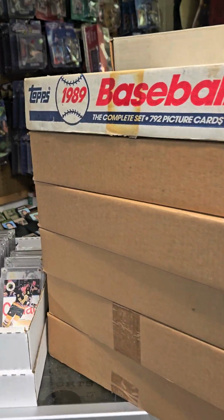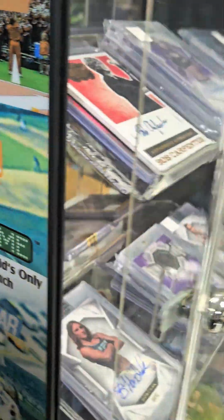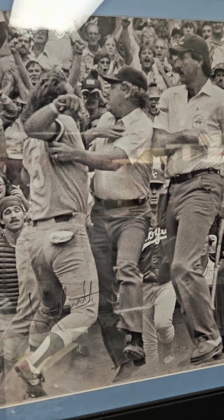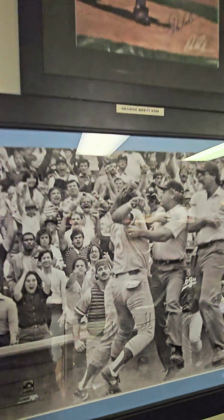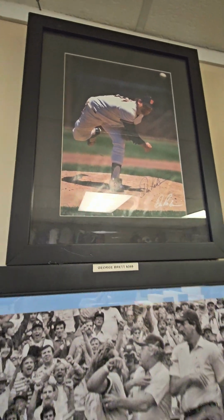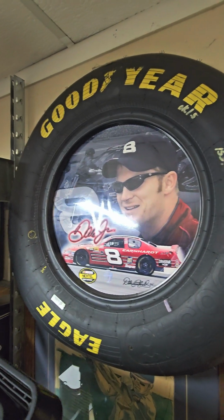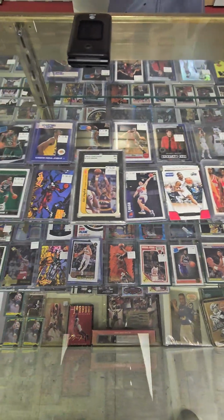Junk wax sets. Ric Flair auto and wrestling and UFC in this case right here. A famous George Brett photo with the pine tar incident framed with the auto. Donnie Robinson, who used to be from Huntington, West Virginia, where we're at. You got a Goodyear Dale Earnhardt tire up here. Blue Jays, and who's the other? Little basketball. I don't remember now.